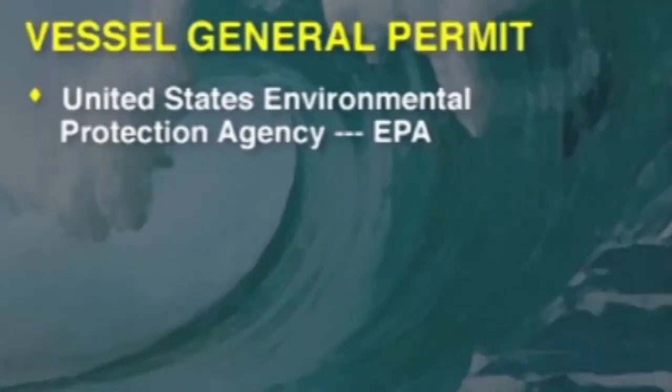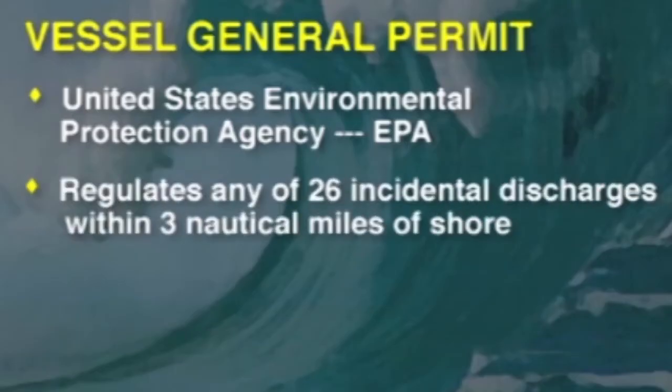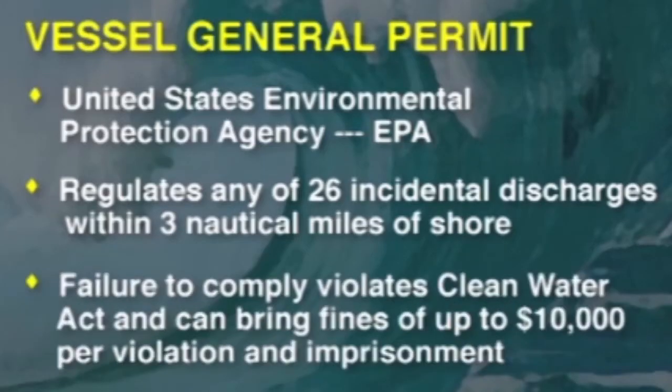Specifically, the Vessel General Permit is a license granted by the United States Environmental Protection Agency, the EPA. It regulates any of 26 incidental discharges into U.S. waters within 3 nautical miles of shore. Failure to comply with VGP can bring fines of up to $10,000 per violation and imprisonment. VGP doesn't prohibit discharges from ships. It just says we must use best practices in controlling what we discharge into the environment.